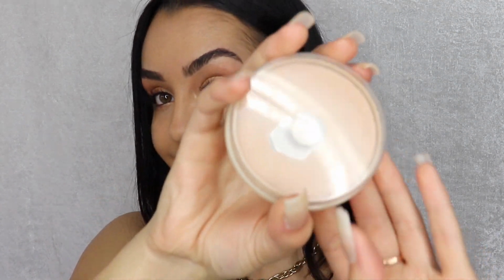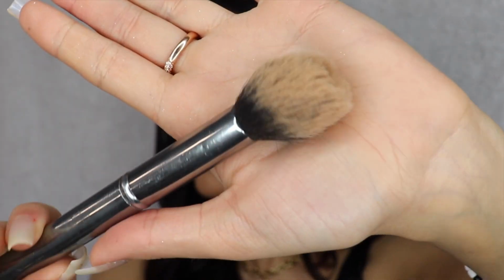So now I'm going in with the powder, and I think it's from Rimmel or Maybelline, I'm not too sure. And I'm also taking my Morphe Gunmetal powder brush so that I can wipe off any of the excess finishing powder that was left on my face from earlier.